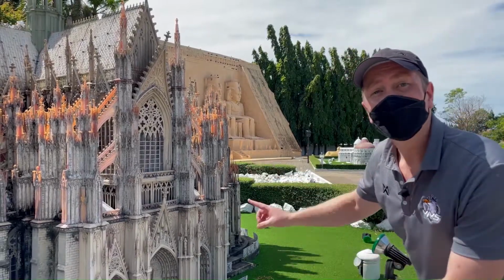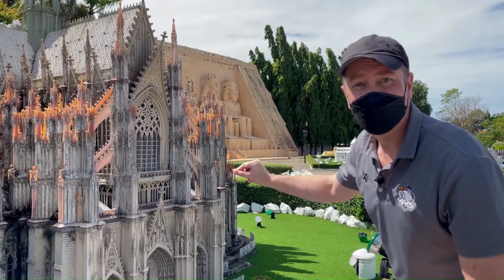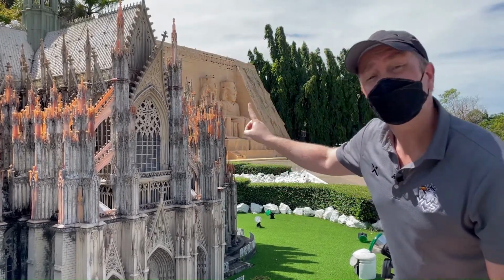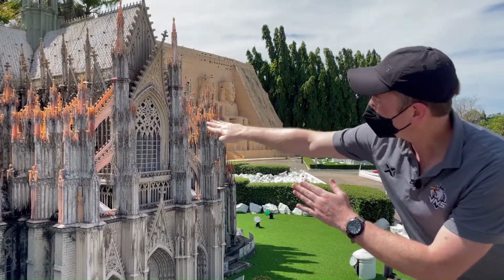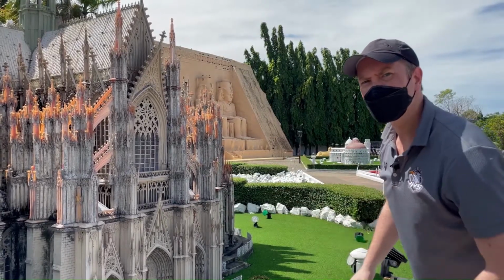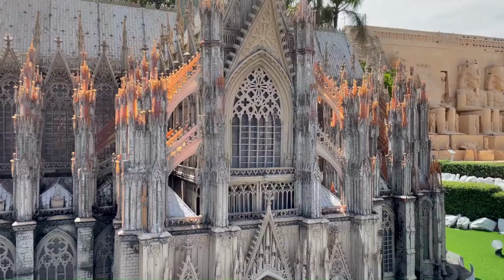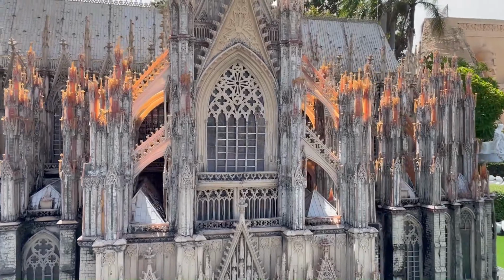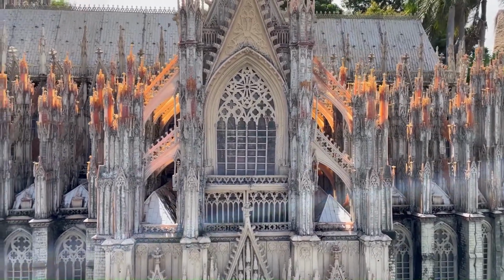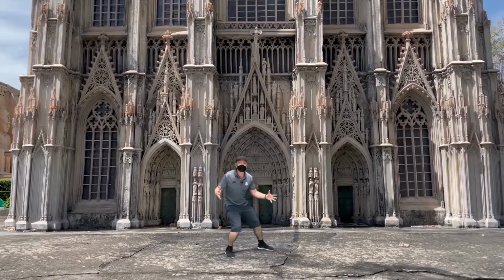Okay, now these here are an iconic feature of the Gothic architecture style. These are called flying buttresses. You see here where they come out from the building and stand up there? What? What's so funny? That's what they're called. They're called flying buttresses. Wow! Have a look at this architecture!